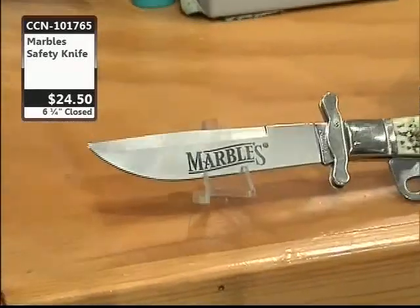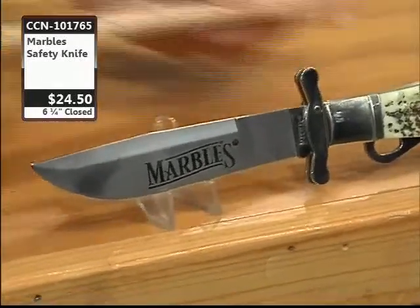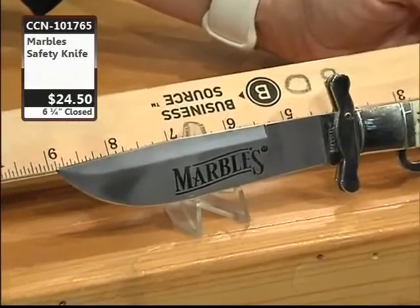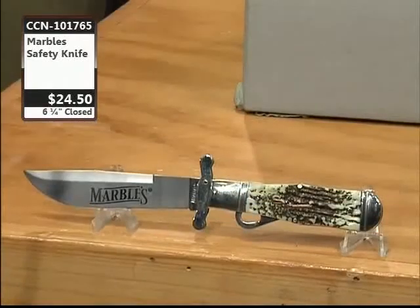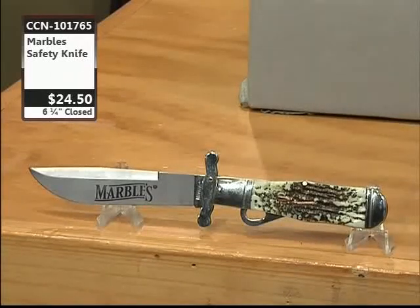$24.50. Opened up, what's the overall length of that? It's basically like a folding fixed blade. It's 9.5 inches open. But when it is folded up, you have that safety feature, which is a genius idea. And that's why we only have 20 of these left.